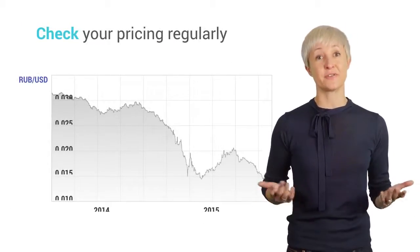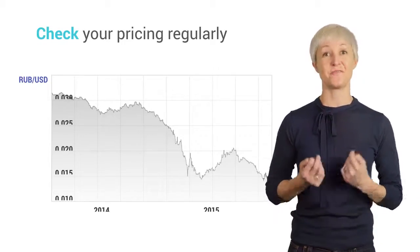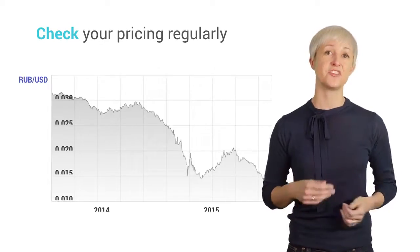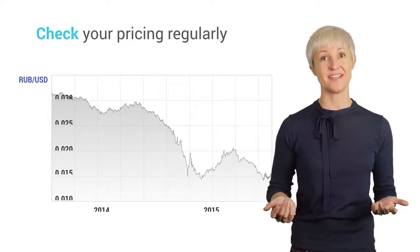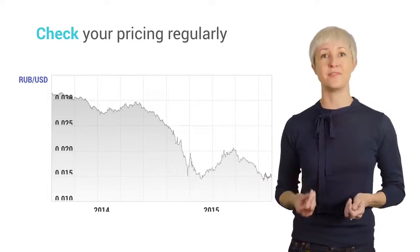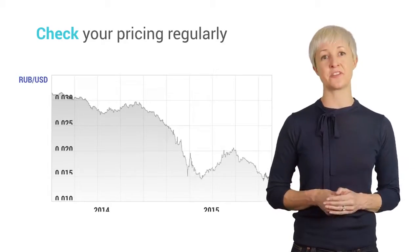Finally, developers should regularly review and adjust prices, primarily for two reasons. Number one, to ensure you're still competitive with similar apps, and secondly, in response to changes in foreign exchange. For example, a developer who set their price in February 2014 and didn't change it for a year would have seen in February 2015 that their gross revenue from Russia had dropped nearly 50%, severely impacting margin just from an exchange rate movement.